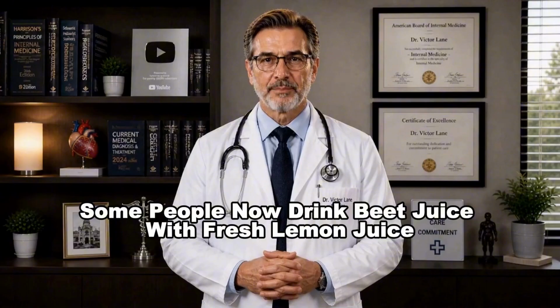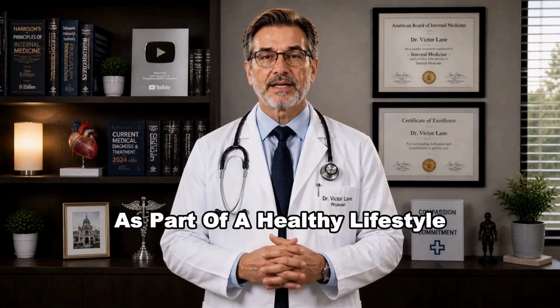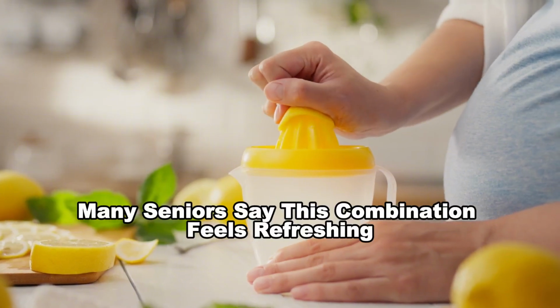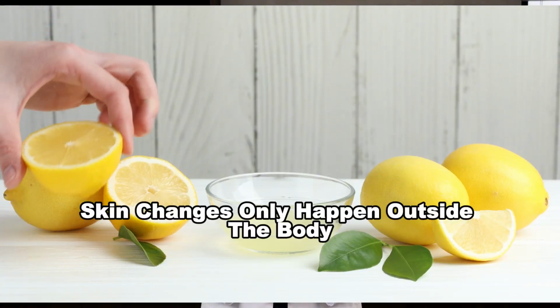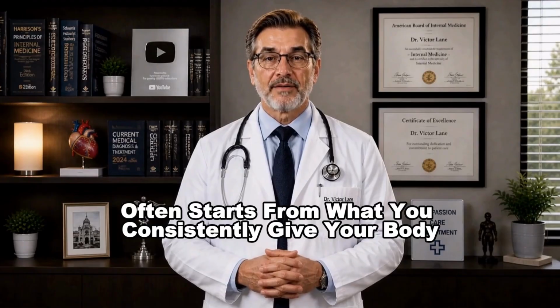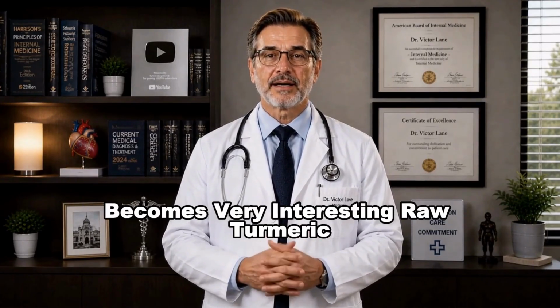Some people now drink beet juice with fresh lemon juice in the morning a few times each week as part of a healthy lifestyle. They usually squeeze fresh lemon directly into the beet drink before drinking it. Many seniors say this combination feels refreshing and lighter compared to plain beet juice alone. And the interesting part is this. Most people think skin changes only happen outside the body, but many experts now believe healthy-looking skin often starts from what you consistently give your body from the inside. That is where the next ingredient becomes very interesting.